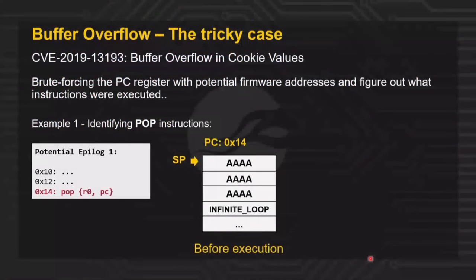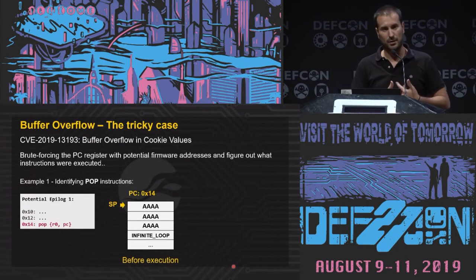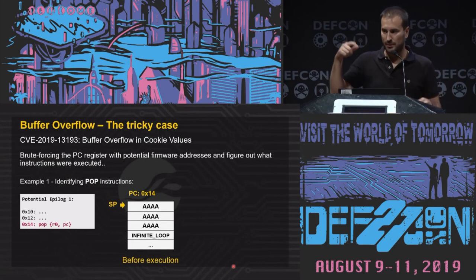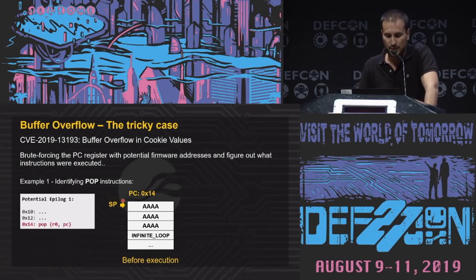Okay, we decided to mix the infinite loop call helper with the following approach: brute forcing the PC register with potential firmware addresses and figuring out what instructions were executed. Let me explain. The main goal here is, with the help of the infinite loop call helper, to try to brute force the PC register, and to try to guess or identify what instruction was executed in memory, blindly. Remember that we can control the PC register and all data included within the stack pointer, okay?